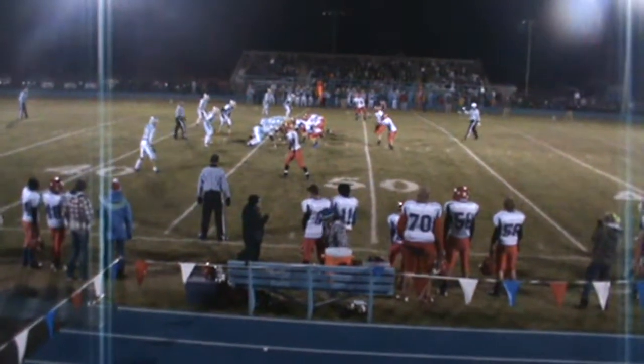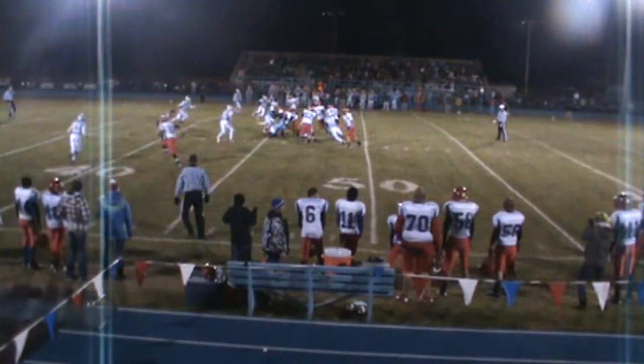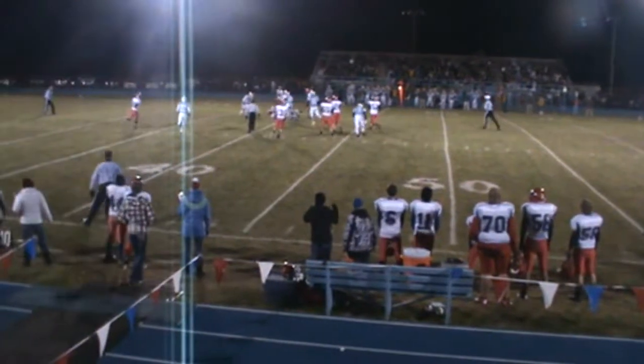Going straight ahead, and he's going to get tripped up. The point after, no good. But quickly, 6-0 Hamlin, 29 seconds in.